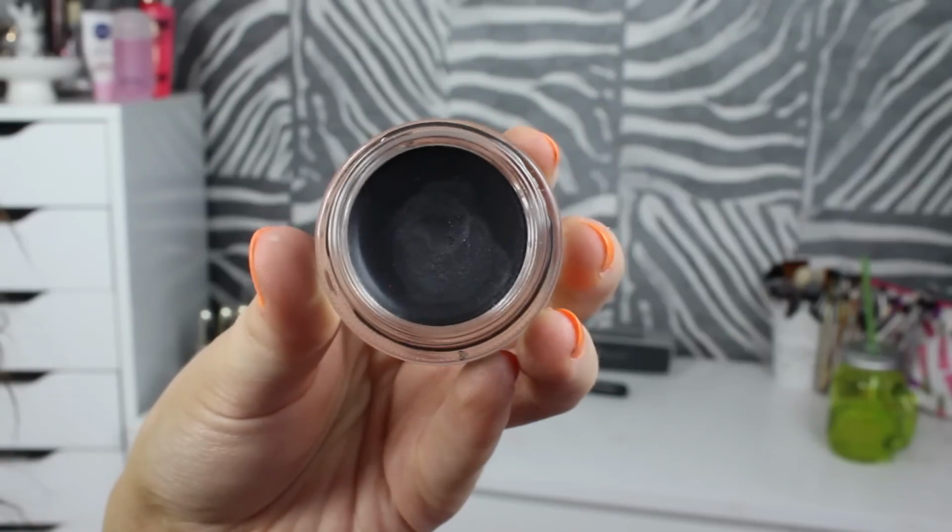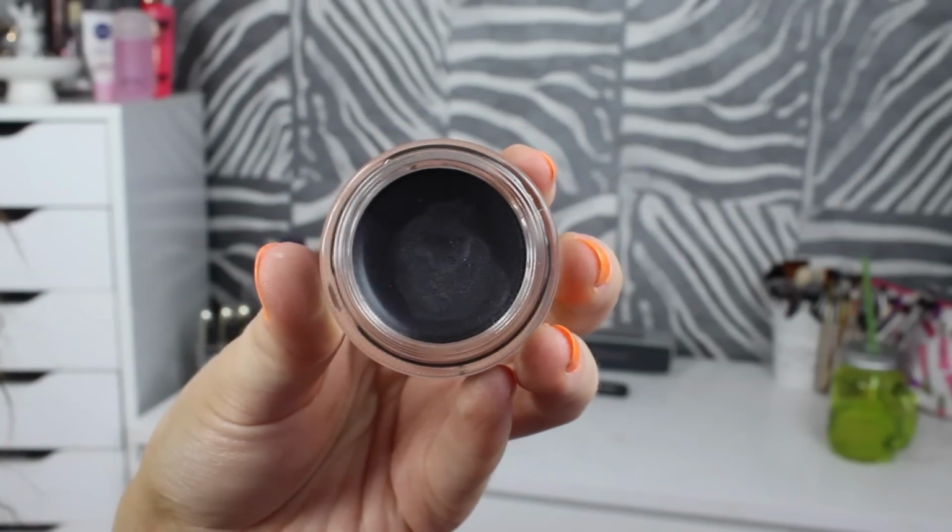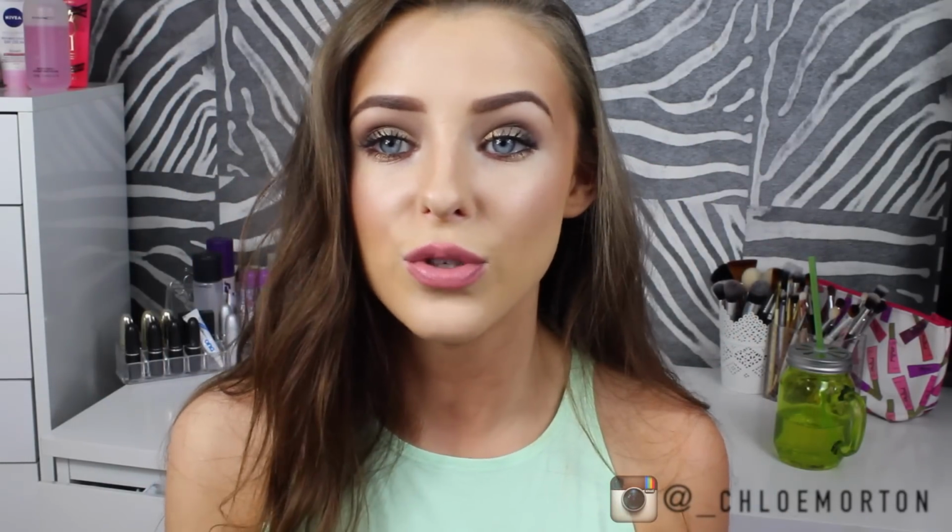I got this paint pot in black ground, and I really wanted just a really dark base because I always seem to use eyeliners and stuff as a base when I do a dark look, so I thought I may as well get a dark base product. This is in black ground, and it's basically just a really dark grey colour, pretty much black with some silvery shimmers through it. You can barely even see the shimmers though, and again I used this today as a base for my shimmery colours, and it worked so well, and I love the MAC paint pots. They're so good as bases.